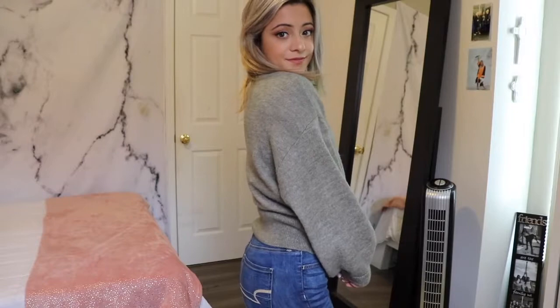The turtleneck is always a go-to. I am a big fan of turtlenecks. Even though I'm a summer gal, I love turtleneck season. I got this one from H&M and it's so cozy. I've already worn it a few times and I just love it. And I think I got this for like $12.